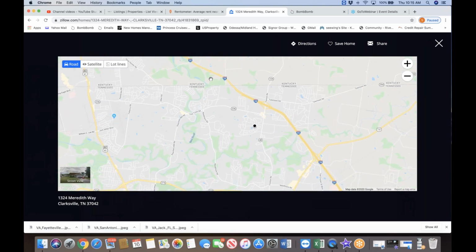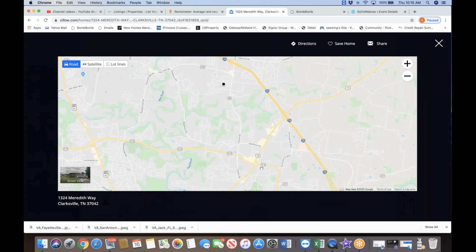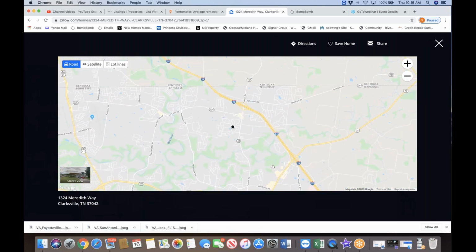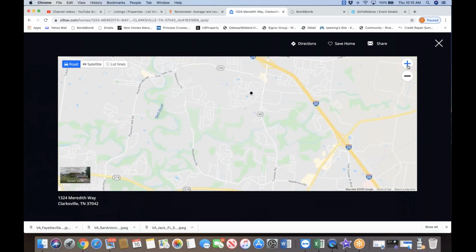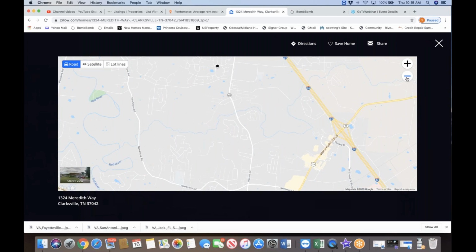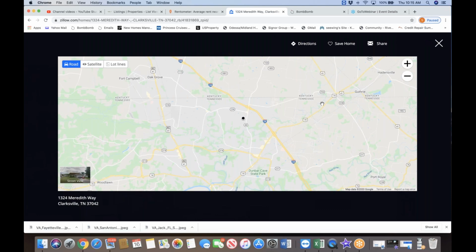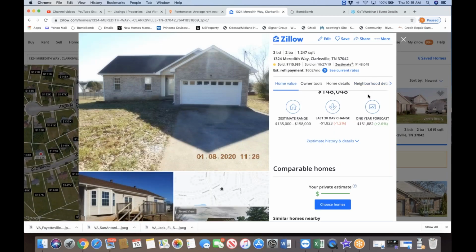Anyway, Fort Campbell is right about here on the border of Kentucky, and then on Highway 24 you go south about 10 miles, and this property is located right here. Clarksville is one of the fastest growing small cities in the country, believe it or not. But I have to zoom down closer. So this property is located in close proximity, and I will show you later. This is an extremely excellent rental market.